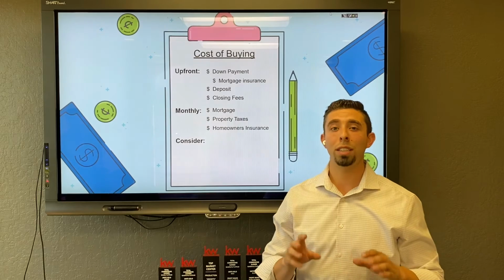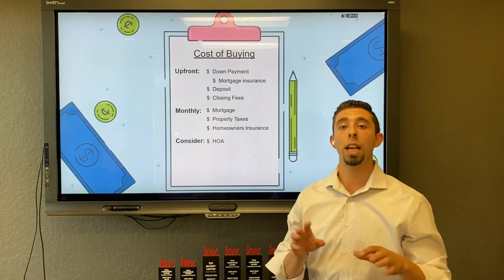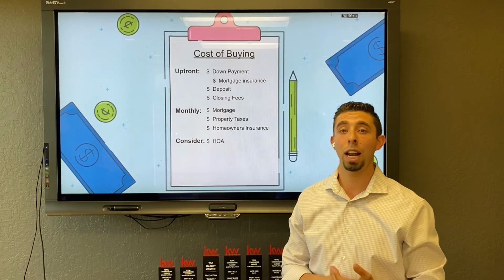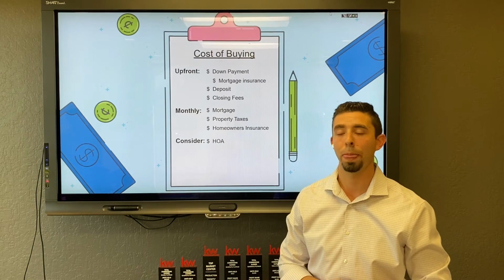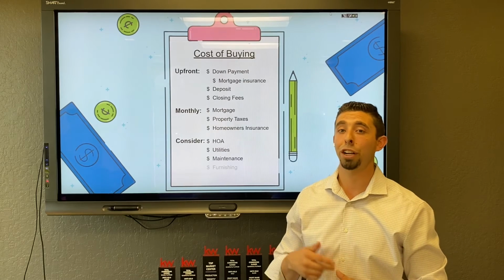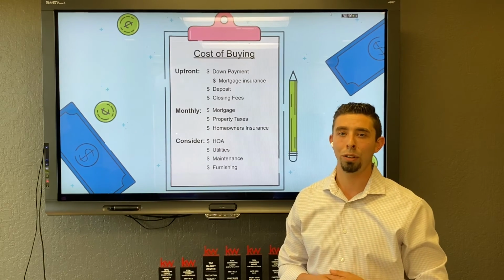Now, these are costs to consider when living in a home. Your first one being an HOA fee. Now, this depends on where you live. If you're living in a community, expect a monthly fee. This might have something to do with the amenities, garbage, water, or landscape. Next is going to be your utilities, your maintenance, and your furnishing. These costs all depend on the lifestyle you live.